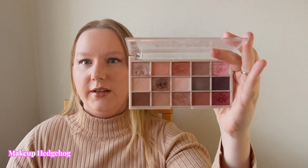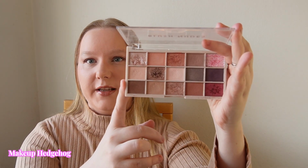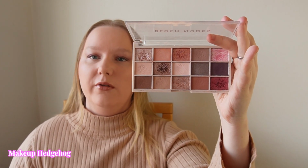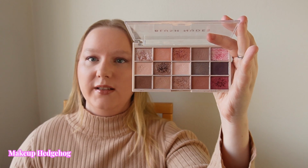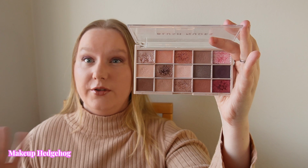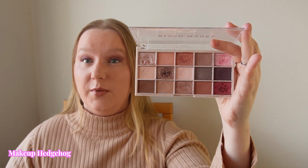And this is purely because I think for the drugstore, considering what kind of formula is included in this palette, the shimmers are very metallic, beautiful, and the mattes are easy to blend and work with. And I think that for the drugstore altogether, and considering how affordable these are, this is one of the better formulas you can get.